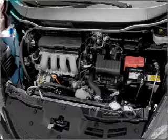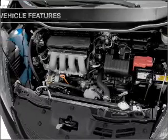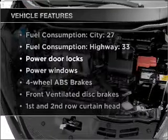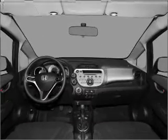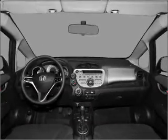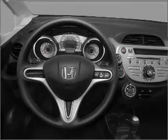Brake safely with the anti-lock braking system. Plus, enjoy these notable features that are included in this ride: air conditioning, power door locks, power windows, power steering, power mirrors, and an AM/FM stereo with a CD player.